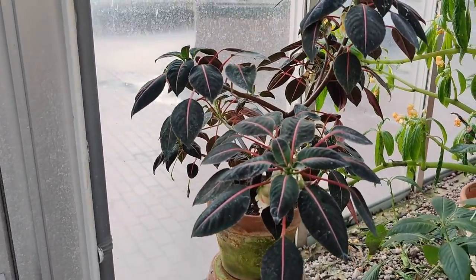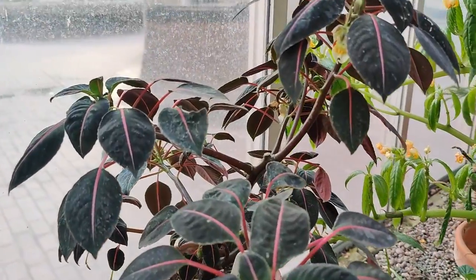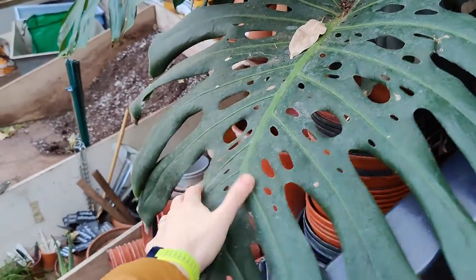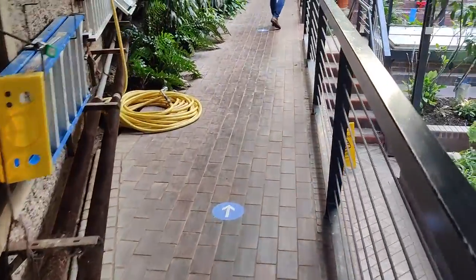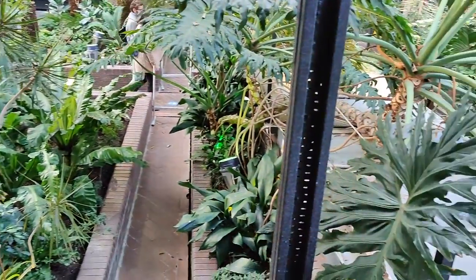If anybody knows what this is, please let me know. I love it. I don't know what it is. This is 2020 on it. It's got little tiny flowers. So now we're up one little level. You can see where we've walked around.